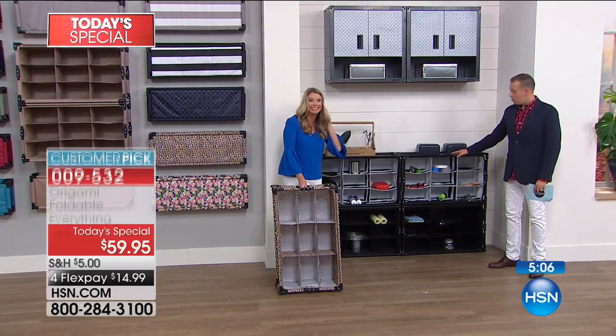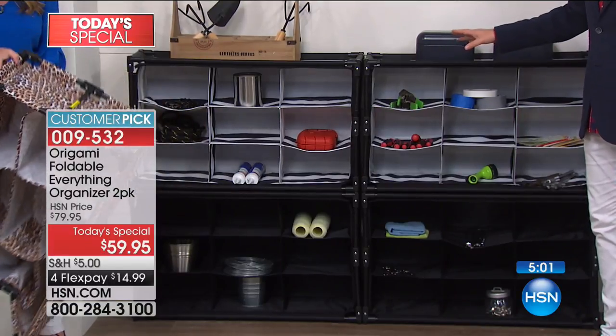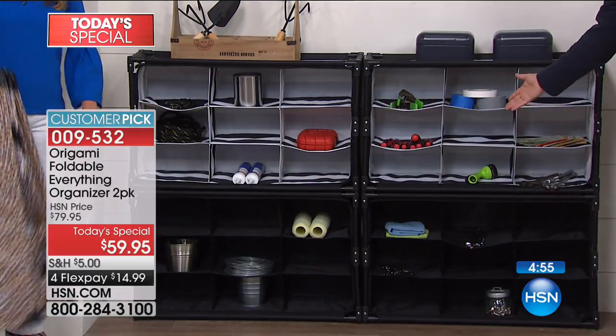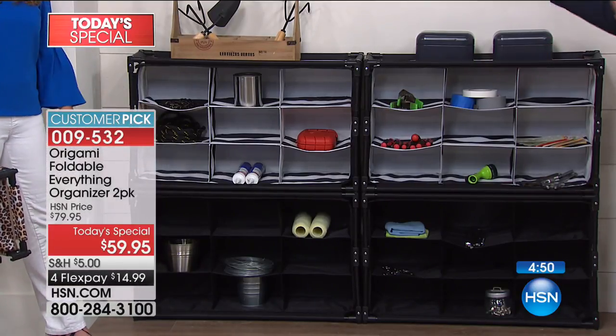This is a beautiful set. We took the black and the black and white stripes. So again, this is two sets. I think that looks amazing. Don't you think for the tools, for the screwdrivers, the tapes, for equipment for the car, or maybe you've just got supplies that you need a place to store, get it up off the floor, get organized.